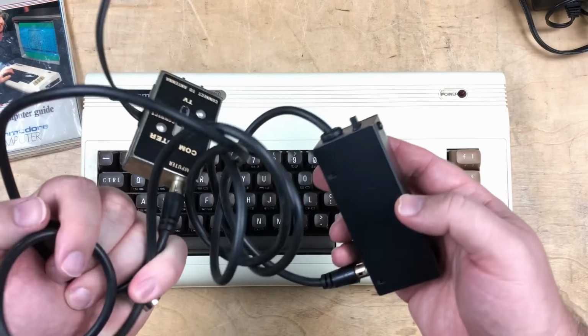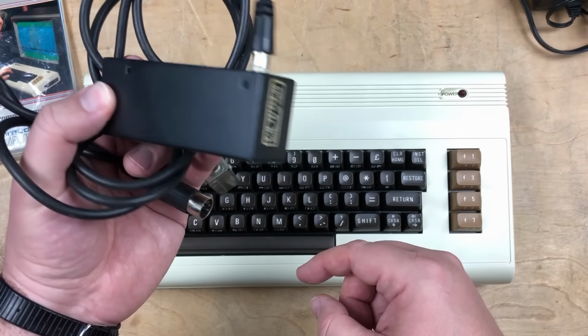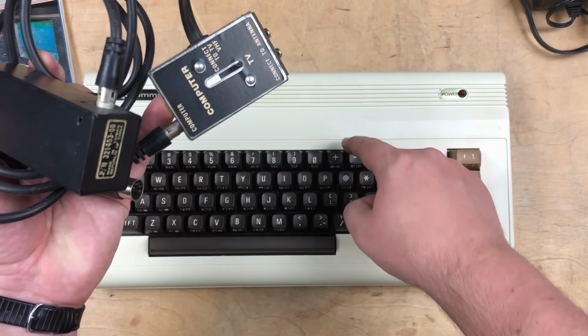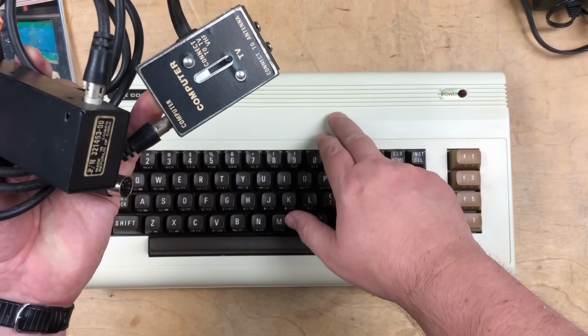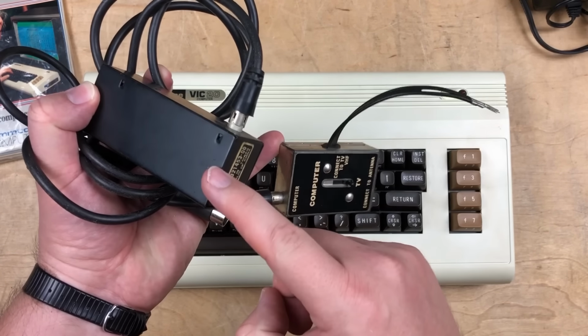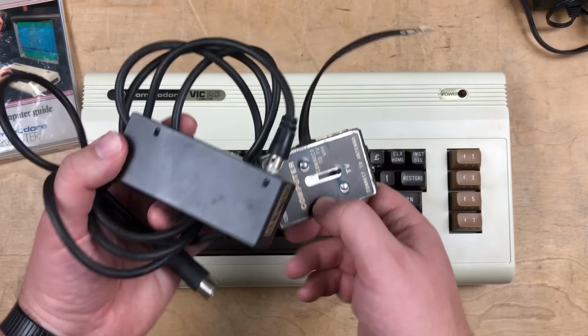Okay, and there's just the TV switch box. Yeah, and the RF modulator's circuit is actually in this box. On the Commodore 64, they moved it inside, so it actually puts RF out directly out of the computer. Here they converted, I guess, from composite video to RF in this box.